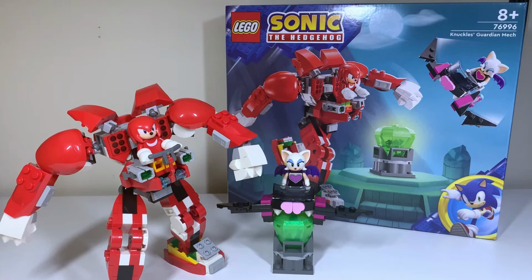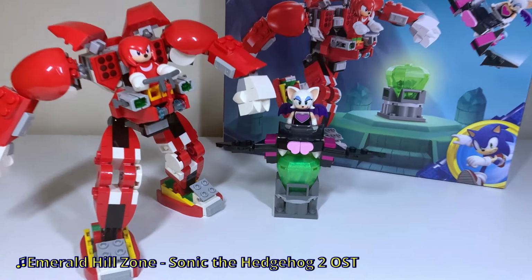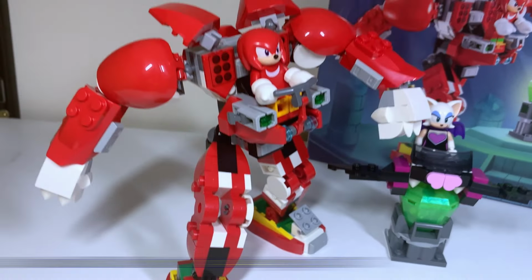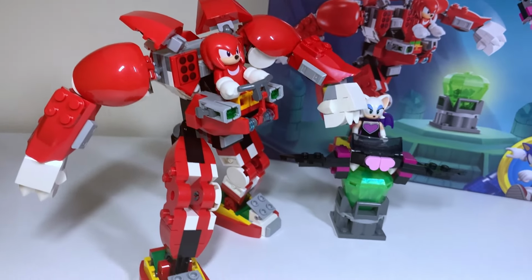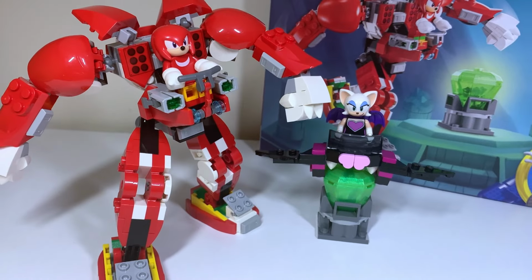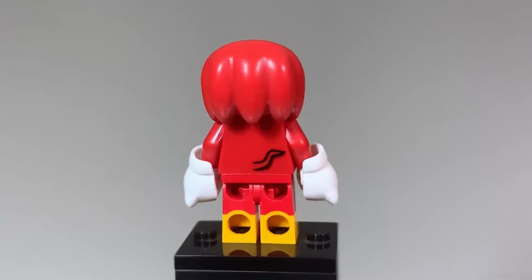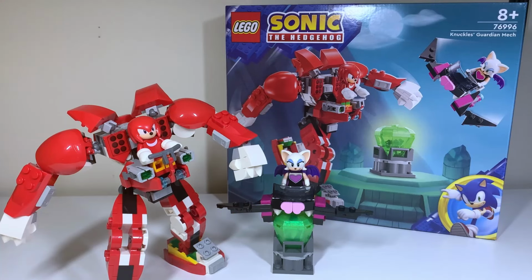Today I'm taking a look at the second set to release as part of the January wave for the LEGO Sonic sets. This is set 76996 Knuckles Guardian Mech, which released for 45 NZD on January the 1st, 276 pieces and 2 exclusive minifigures. The set overview here is a set that finally gives us a much desired figure of Knuckles, as well as Rouge the Bat and a small glider build, a giant mech and a Master Emerald build.